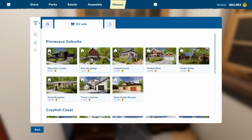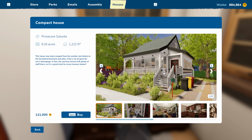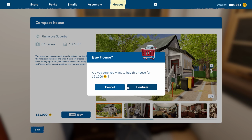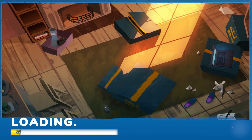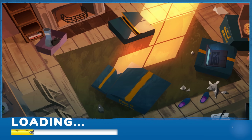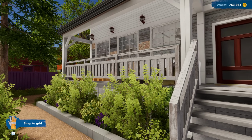I think today we are going to be doing, let's do the compact house, I think. This one right here. It's about 1,200 square feet, relatively small yard. Go to house. Here we go. Let's take a look and see what we're working with. Should be a decent little place.